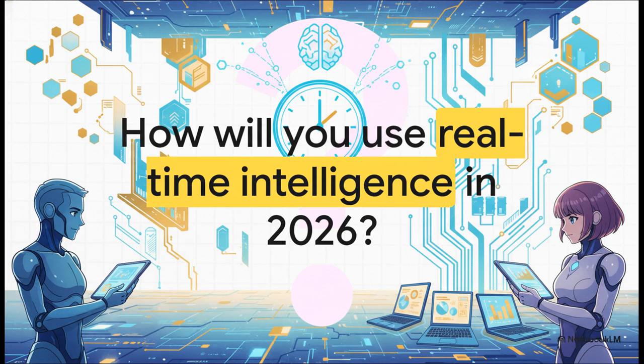Which leaves us with one massive question. In a 2026 landscape where everyone has access to perfect instant information, what are you going to build with it to stand out? Definitely something to think about.